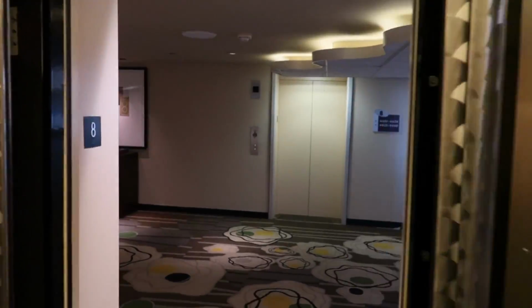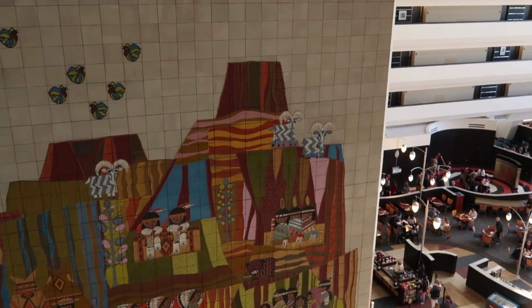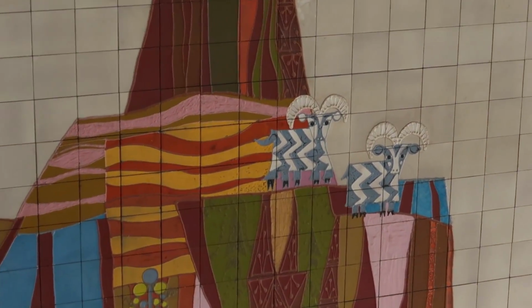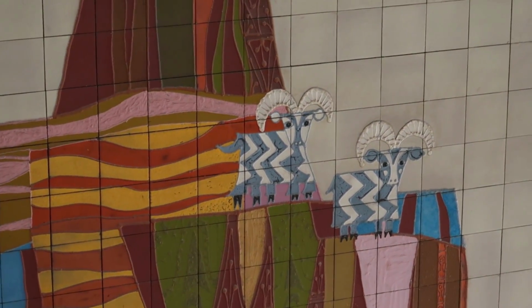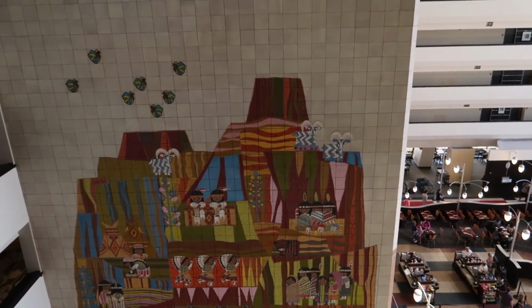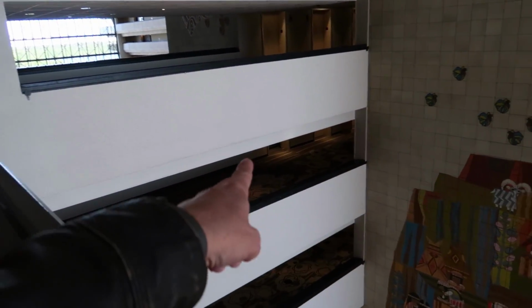Did you hear Mickey? So here we are, we're on the 8th floor, and I wanted to show you guys the 5-legged goat in the Mary Blair mural. There he is, the famous 5-legged goat. If you want to get the best view of the 5-legged goat, I believe down 1 floor would be a straight-on shot to him, because we're on the 8th. I believe the 7th would be perfectly lined up with him.